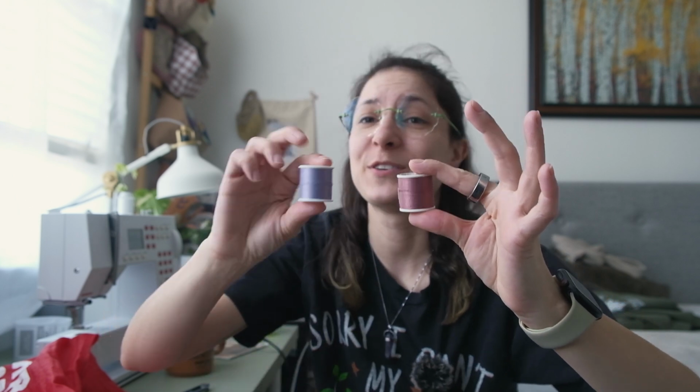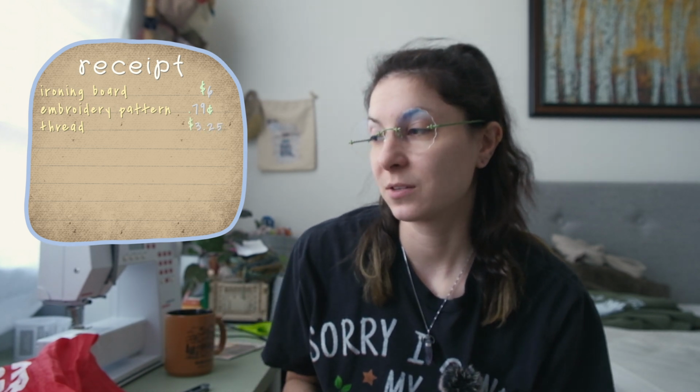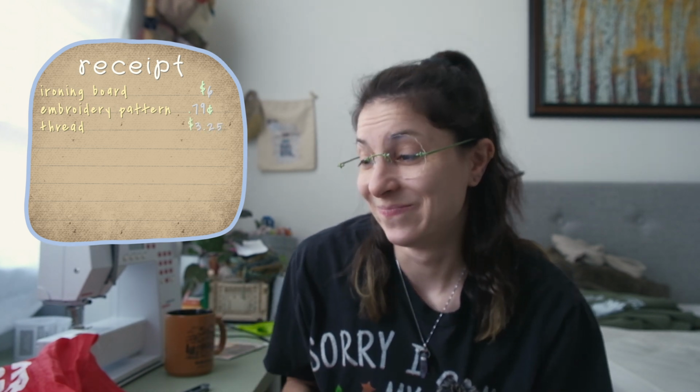And this weird mauve, plummy color. I don't even know what you would call that. And then a purple. That's all I got for thread. So I got 13 of them, which is $3.25. Not bad at all. I feel like I need to go back. I just really need to go back and, I don't know, buy everything. I thought I was buying too much and I was like, okay, I gotta go. But my total at the end was only $14.